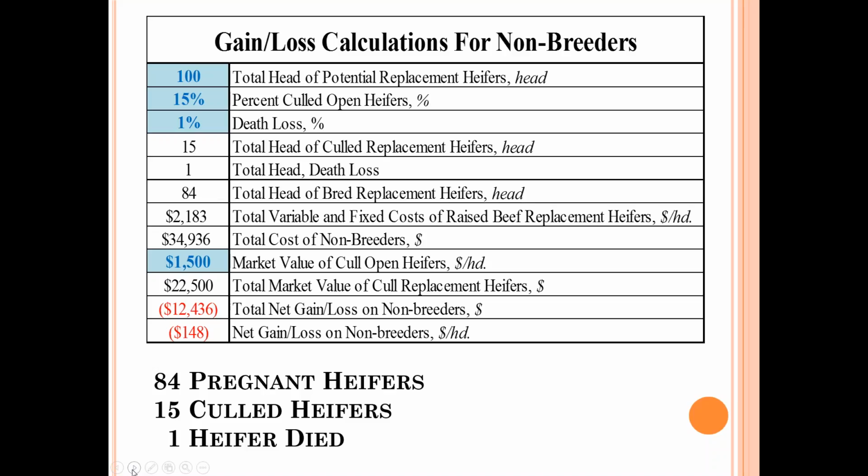We incurred variable and fixed costs of $2,183 per replacement heifer for those 16 non-breeders, which is going to total $34,936. Our total market value for our 15 non-breeders when sold is going to be $22,500. So this results in a net loss for our non-breeders of $12,436. Or when we divide that by our remaining 84 pregnant heifers, it's going to provide us with a net loss of $148 per pregnant replacement heifer. So we're going to have to use this value to calculate our total cost of developing beef replacement heifers.